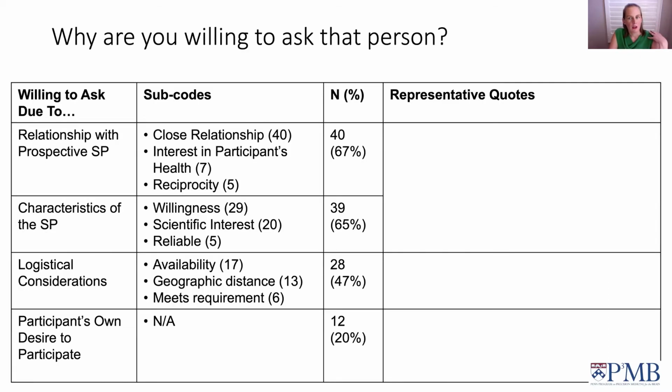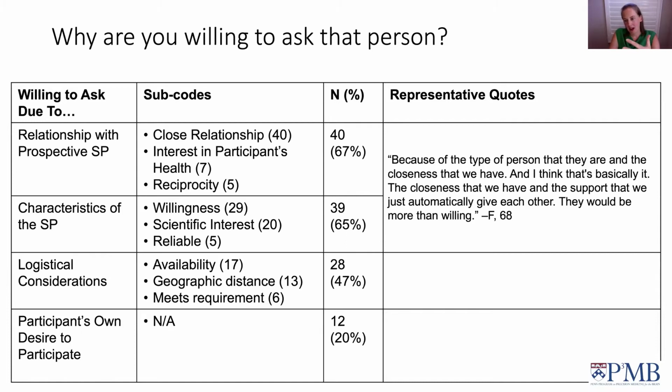In terms of why they would be willing to ask a particular person they had identified, most people talked about their relationship with the prospective study partner being very close, that that person was interested in their health, and that they had a relationship that was marked by reciprocity. They also talked about the study partner, him or herself, as somebody who would be willing, who was interested in science, and was very reliable. So here we have a quote where somebody says, well, because of the closeness that we have, I would be willing to ask. I think they would be more than willing.